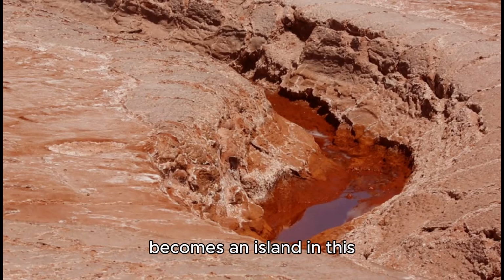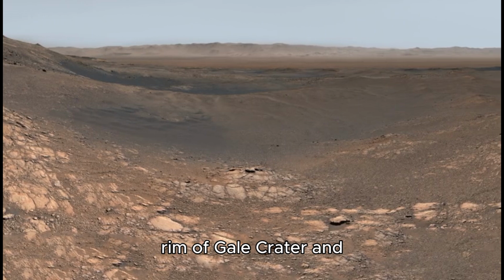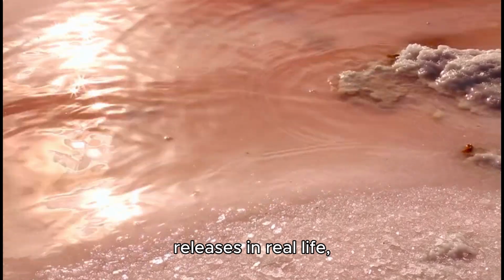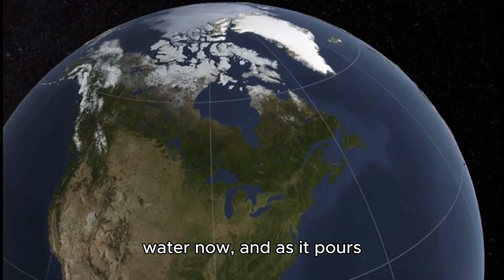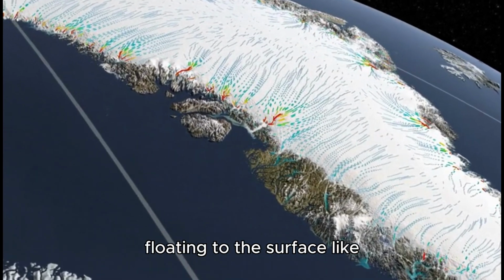Eventually, M-sharp becomes an island in this ice-covered water, but the water doesn't stop there. Before M-sharp is fully submerged, the water spills over the northern rim of Gale Crater and begins flowing across the Martian sand. It moves downhill toward the North Polar Basin, and in doing so, it forms a layer of sea ice and rockbergs, chunks of rock floating in the frozen ocean. On Mars, when water releases in real life, it usually sublimates quickly, freezing and turning into vapor before it can spread far. But we've got oceans of water now, and as it pours in, it gradually fills the North Polar Basin, covering the Phoenix and Viking landers, unless, of course, they're trapped in the ice, floating to the surface like little icebergs.